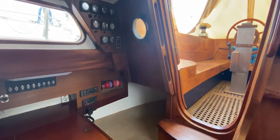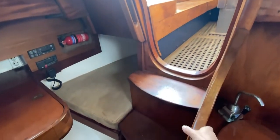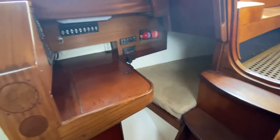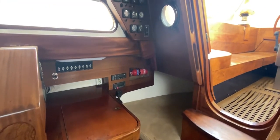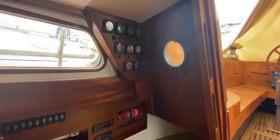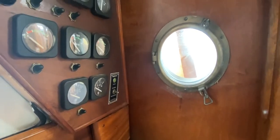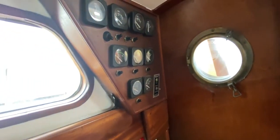So as we come through the companionway, as you can see, we've got really lovely handholds. Then we've got lovely big deep fiddles on almost everything down here. There's always something to hold on to or brace yourself against, which is great for those big seas. And immediately on your right, first of all, we've got a porthole that opens straight through to the cockpit as well. There's one mirrored on the starboard side.